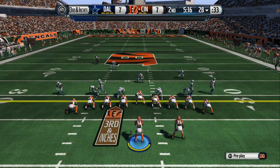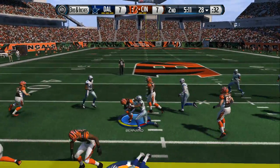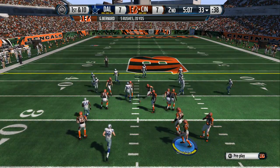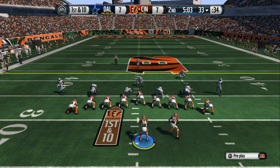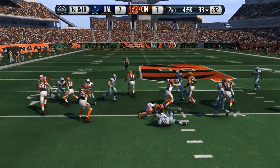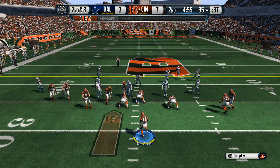Loading up with extra defensive backs in the dime. Again, the lean on him. And he's tackled down after picking up the first. New set of downs now after picking up the first on the ground. It's Bernard in the backfield. Staying with the running game on first down. And the tackle is made at the 35-yard line.